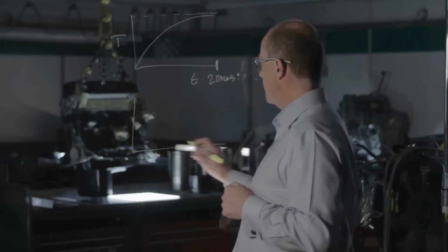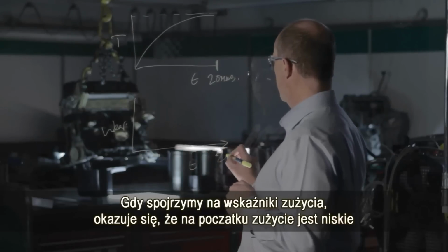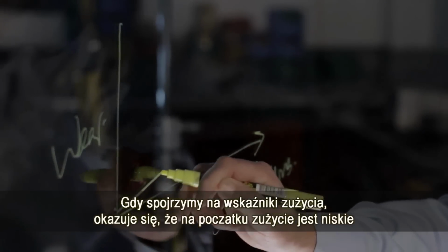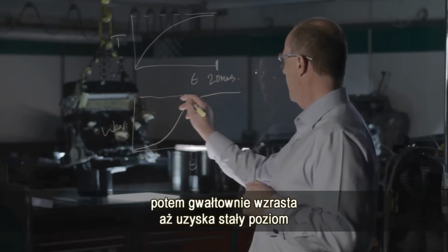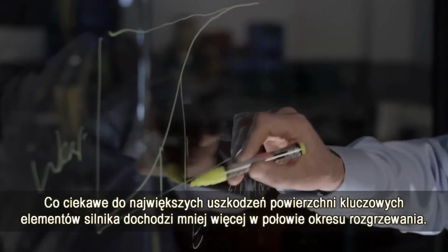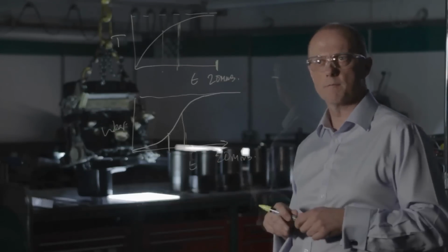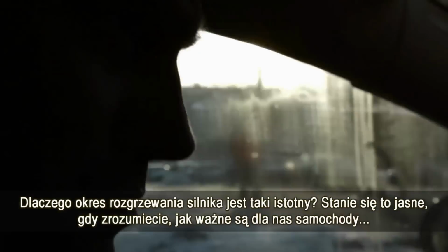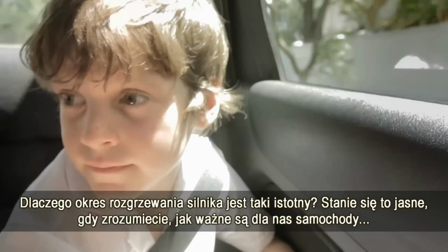If we then look at wear rates against the same time axis, we see that in many cases the wear starts at a low level, increases rapidly, and then levels out. And it's interesting that right in the middle of the warm-up episode is the highest rate of wear. Why is the warm-up period so critical? Well, that becomes much clearer when you understand how the vast majority of us around the world drive our cars.